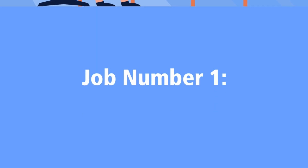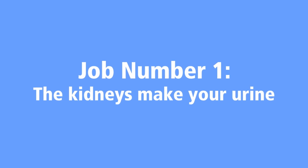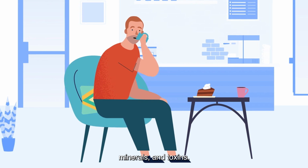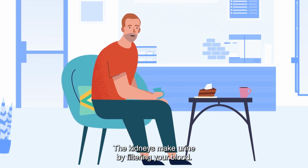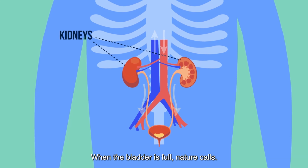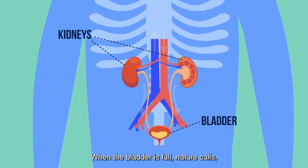Job number 1. The kidneys make your urine. Urine allows the body to get rid of excess water, minerals and toxins. The kidneys make urine by filtering your blood. This urine then gets sent to your bladder. When the bladder is full, nature calls.